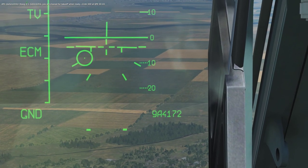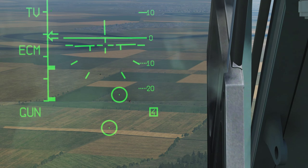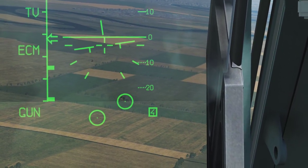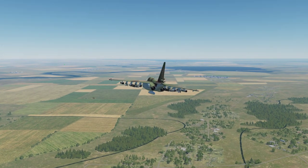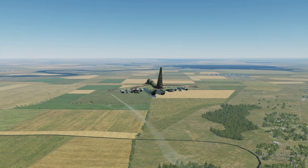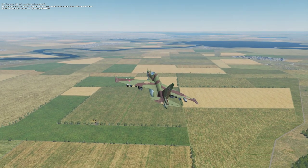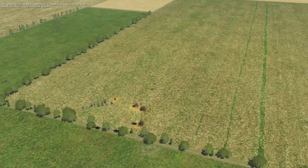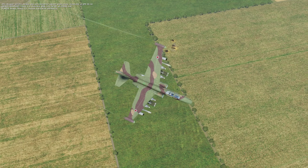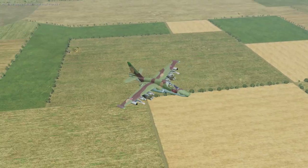So we are going to switch weapon to the Vikhr. Yeah, I can see where he's firing right now. Oh crap, I accidentally switched to guns. And the Vikhr away. There's a friendly helicopter down there. Okay, so our helicopter buddy down there seems to be doing fairly fine on his own.